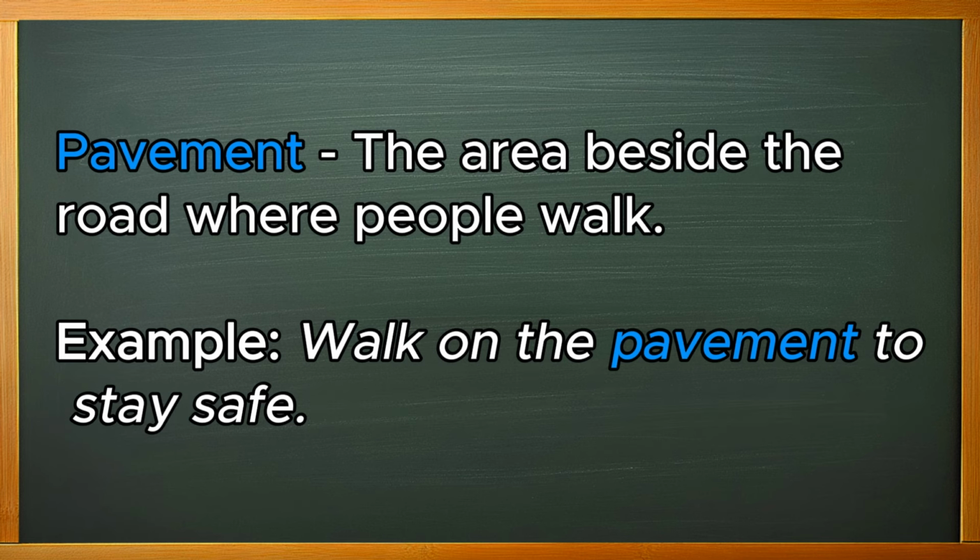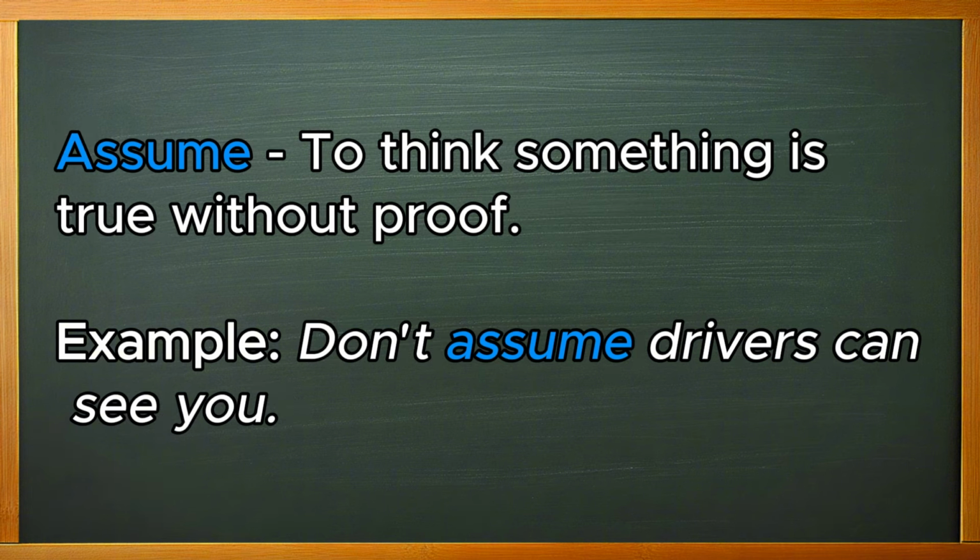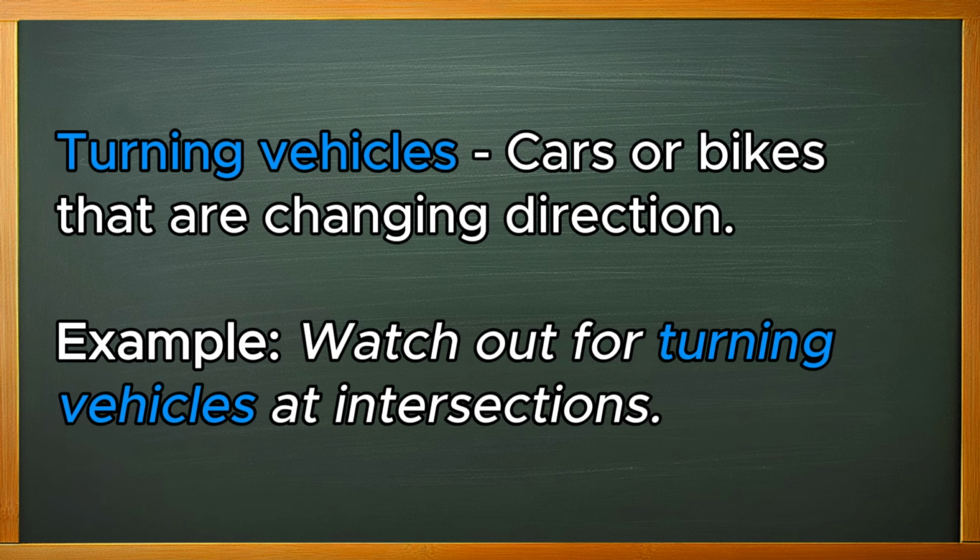Pavement means the area beside the road where people walk. Example, walk on the pavement to stay safe. Assume means to think something is true without proof. Example, don't assume drivers can see you. Turning vehicles means cars or bikes that are changing direction. Example, watch out for turning vehicles at intersections.